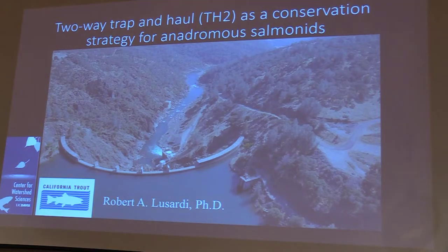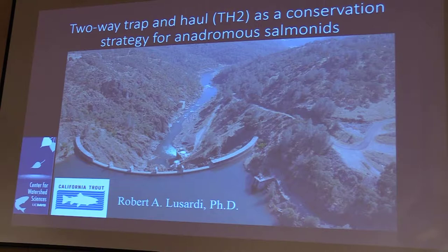Usually I get to deal with stream ecology and food webs, and I do a lot of work with aquatic insects and flow regimes and whatnot, but today I'm going to talk about a recent project I took on with my colleague Dr. Peter Moyle here at UC Davis, where we looked at two-way trap and haul as a potential conservation strategy for anadromous fish in California and really throughout the Pacific Northwest.